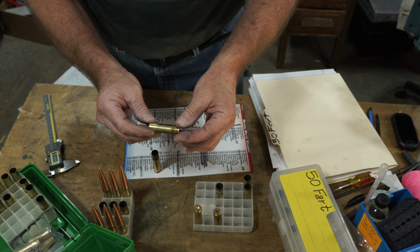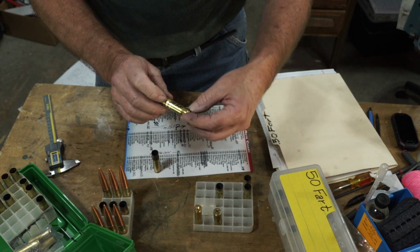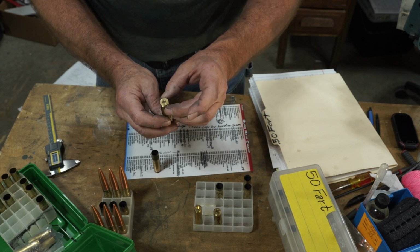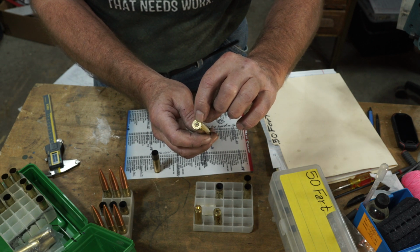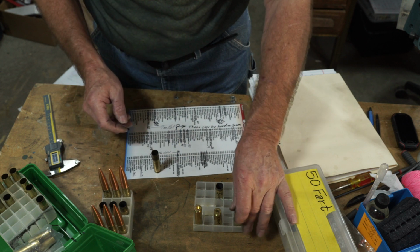This one right here, unfortunately, is showing the load on it, which happened to be an H110 load. This one pressured up to the point where it also has a shiny spot or two, and that primer is flattened, really flattened quite a bit. Not flattened in the way the low pressure loads did it, but flattened.